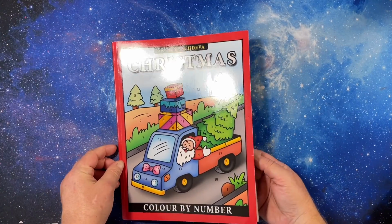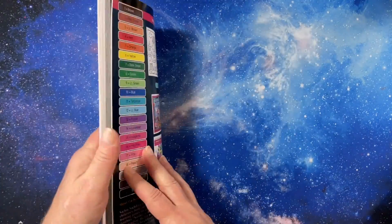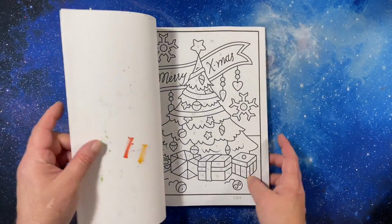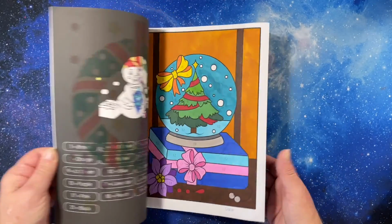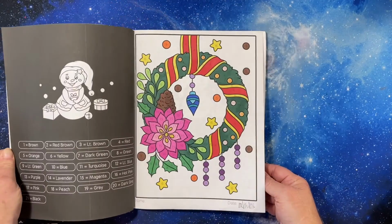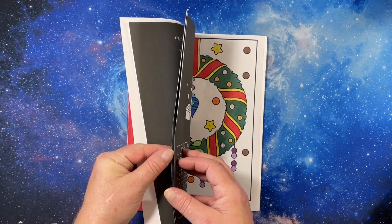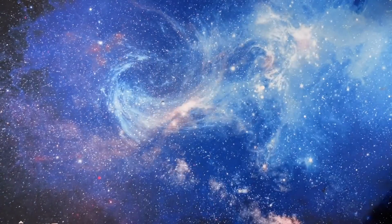This one is Christmas Color by Number by Sachin Sachdeva. Had this one for a couple of years. I did that one. Is that another one? Nope. That's it.